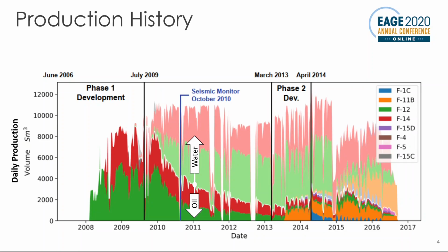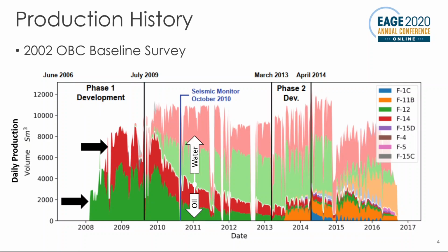Although discovered in 1993, uncertainty in the true resource potential delayed development until after a second 3D seismic survey was acquired using ocean bottom cables in 2002. The initial phase of development spanned June 2006 to July 2009, resulting in 3 production and 2 water injection wells. The wells F12 and F14 were initially strong producers with combined production of almost 9,000 meters cubed per day. But water encroached early, which we see here in the pale colors, quickly displacing oil production from late 2009 and persisting for the remainder of the field life.